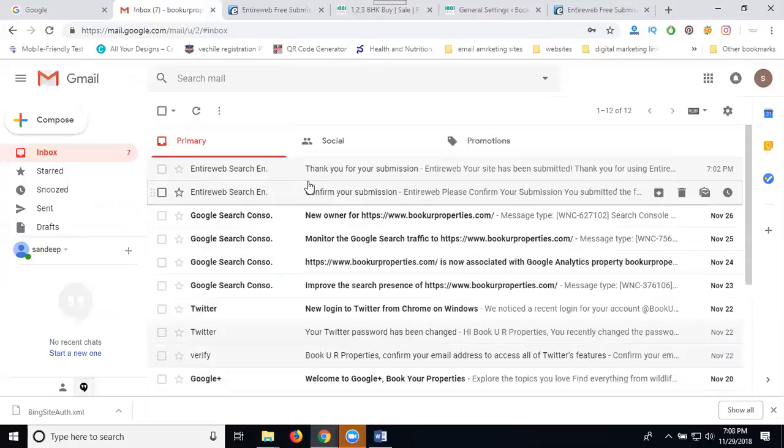Clear? This is called indexing your website. First of all, submit. After that, indexing will start, when email verification is done. Always remember, for automatic submission to any search engine, first verify: submit each website with its own particular email ID and registration. Then the search engine will be indexed.